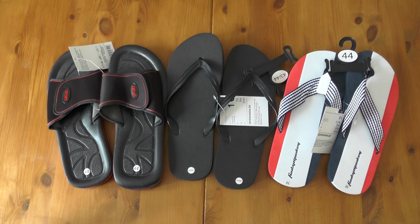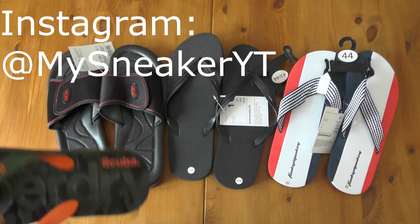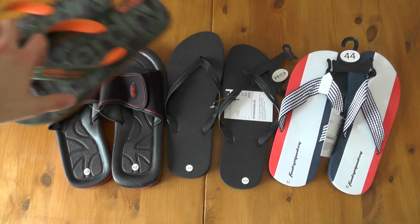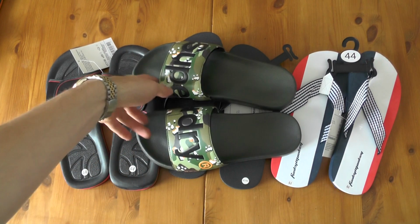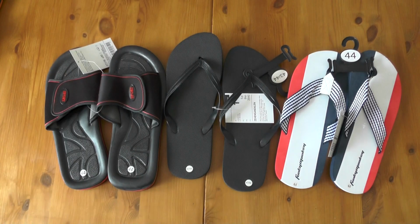We got some super cheap stuff. Why? Because it's usable for each and every occasion. You're allowed to lose your slides, or if they get damaged, not a problem at all. These three together cost less than this pair right here from Superdry. Why? You will find out, and I also hope you have already checked out my review of those beautiful Superdry camel slides. Amazing.